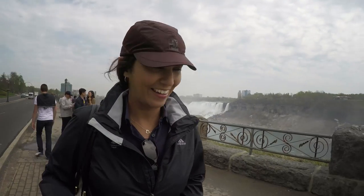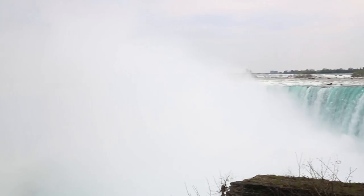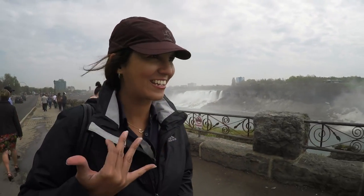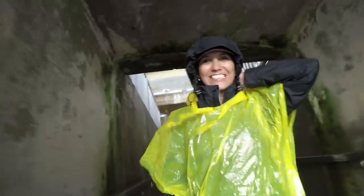I just put on my raincoat because when you're this close to the falls, the wind brings all the water back to you. And we're also going for a tour behind the falls. So I can only expect to get totally wet.